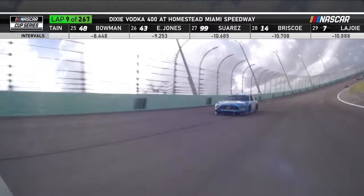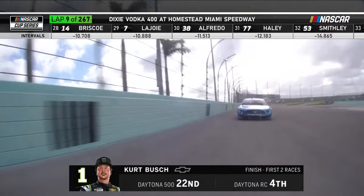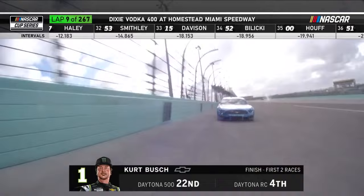I've been noticing the four car, Kevin Harvick, the back end sliding out a good bit. I don't know if he just ran a little bit too hard there at the beginning trying to chase down Logano, or if his car is super free right now while the sun's out.